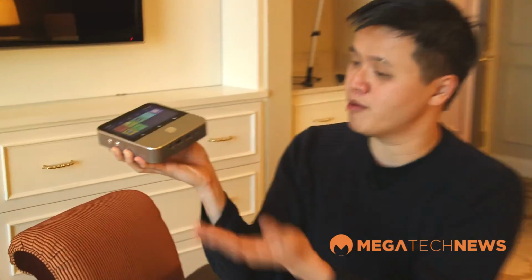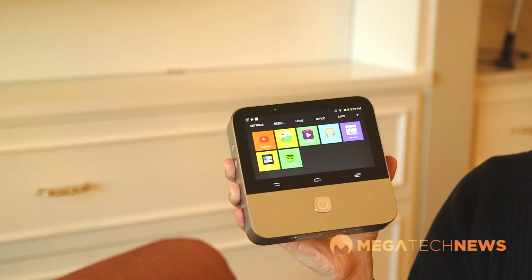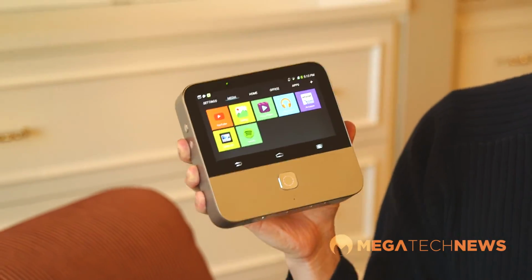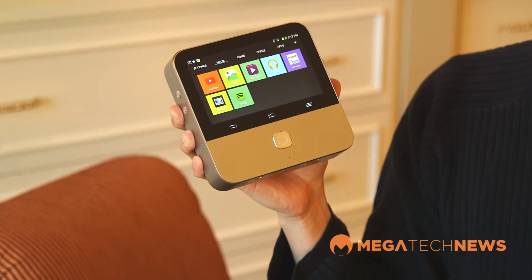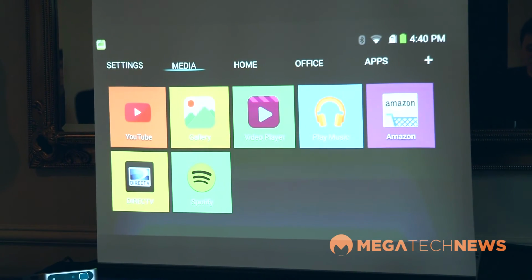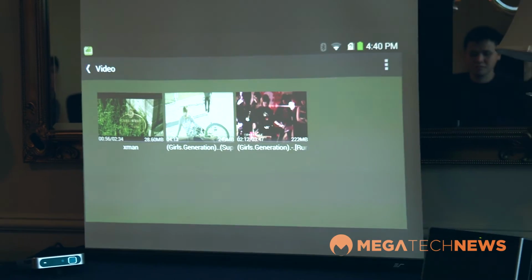You also notice that I am not plugged into the wall right now. There is a large battery inside, and they say under real usage conditions, you can get a solid 3 hours. So that means you have enough time to watch a full Lord of the Rings movie if you want, projected with an image that's up to 120 inches in size at 720p HD.